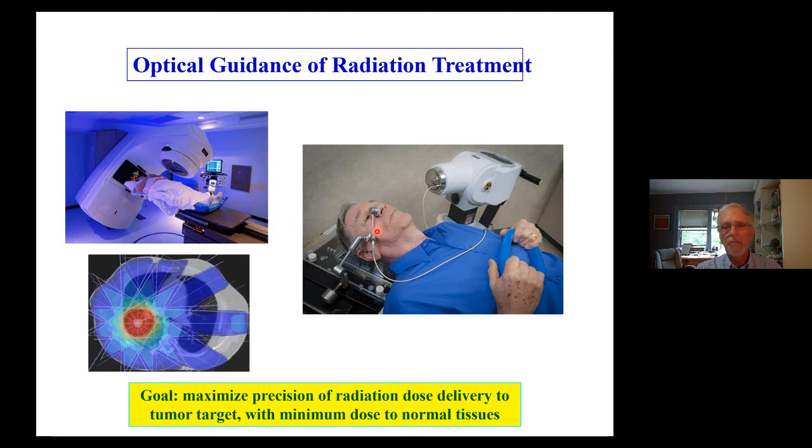This is brachytherapy, where radioactive sources are put into the tumor. They're held in this safe, if you will, and then the radioactive sources come through this tube into the tumor to expose it to the radiation dose from the isotope. So the goal is always to maximize the precision of dose delivery with minimum dose to the normal tissues.